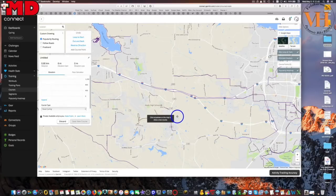So for example, just as a quick demo, let's create a map. I always like to give them names because when they come down to your head unit, they need to make sense to you. So I'm going to call this Aledo High School. That at least gives me a good reference to what the route relates to. A lot of times I will name it after the towns we're going to visit.